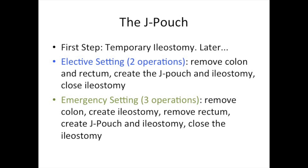The other option for surgery is a J-pouch. The creation of a J-pouch generally involves the creation of a temporary ileostomy in order to allow the J-pouch to heal after the operation. A few months later, we will perform a smaller operation to close the temporary ileostomy. In an elective setting, the J-pouch procedure requires two operations. In the first operation, we remove the colon and rectum, create the J-pouch and the ileostomy, and in the second operation, we close the ileostomy.